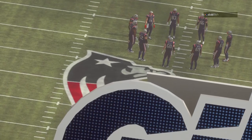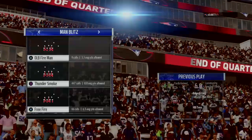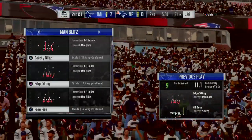Alongside Charles Davis, Brandon Gaudin, it's the Patriots in possession to begin quarter number 2. They're looking at a 2nd and short yardage to start things out.